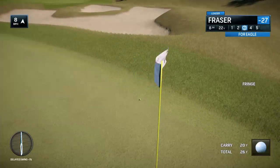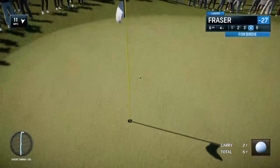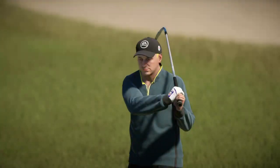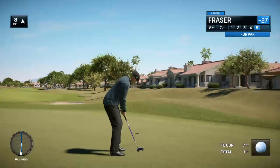Frank, not where he wants to be, but not out of the hole here at the Woods. And Frank, that steady play continues. Rock solid. Excellent approach shot. Just needs to keep it steady here over the putt.